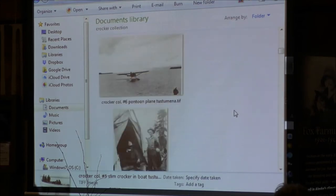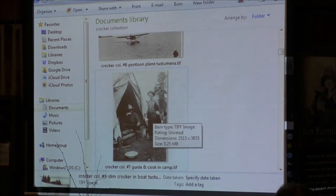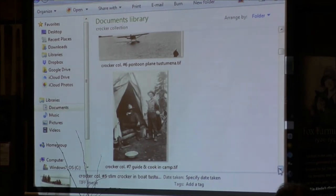So, that was... I don't know the plane. It's a pontoon plane. In the early 30s, when Slim was guiding hunts, he worked for the Alaska Guides Association, and they would take their clients up to Tustamina Lake by boat usually, but sometimes by plane. And they also had a hunting camp up north, up around Rainy Pass. They fly their clients up there. This looks like a Dunk Little, maybe as a camp cook.